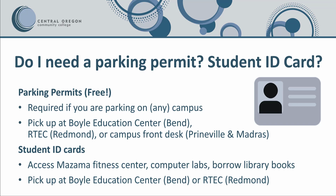Now, student IDs can give you access to the Mazama Fitness Center, to computer labs, to borrow library books, a lot of things, as well as some additional student discounts that you'll find out on the web as it pertains to software. YouTube has a discount for YouTube Premium for students and their music program, etc. When you sign up for those, you've got to prove that you're a student, and you do that by signing up with your COCC email, as well as providing a copy of your student ID with a current term sticker. So just a few extra added benefits of getting that student ID card.